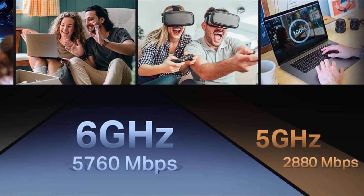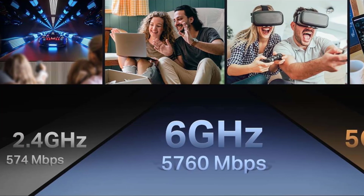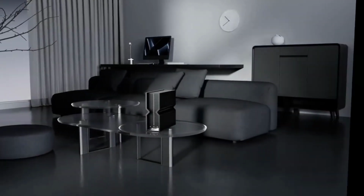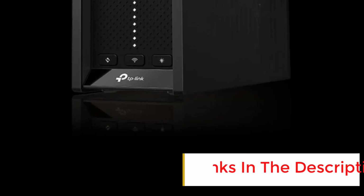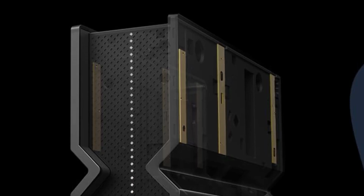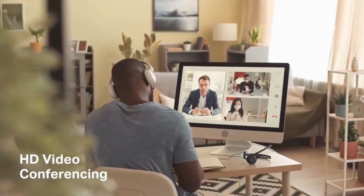If you have a lot of data-hungry 5 GHz devices in your house, that 5 GHz capacity could be a limiting factor, but if you're moving as much of your tech over to 6 GHz as possible, there's plenty of bandwidth. The 2.4 GHz band uses Wi-Fi 6. You also get 5 2.5 gigabits per second wired Ethernet ports. If you have internet speeds over 1 gigabit per second or high-speed network storage, this router can handle it.